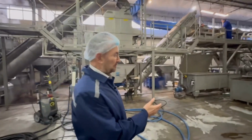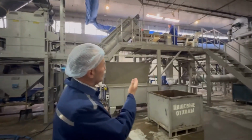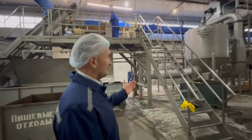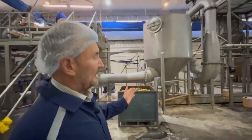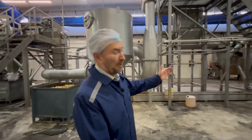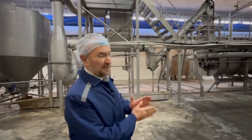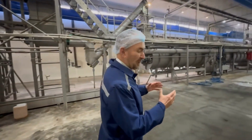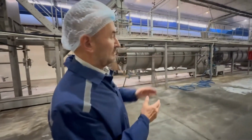Let's move further along the line. Here, women are standing above, rejecting bad potatoes. Next, the potatoes are washed, subjected to washing and cutting, and then sent to the blanchers. There are two blanchers where the potatoes, cut into wedges, are then cooked. After the potatoes are cooked, the process of mashing into puree follows.